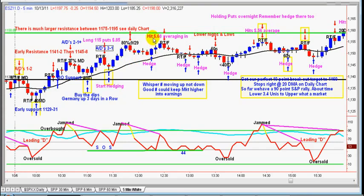So now we hedge in again. This is about 16 cents. Hedge here, goes a little lower, just add some hedges. Now, what's important, the employment number is coming out tomorrow. This is when I'm showing you how to play news.